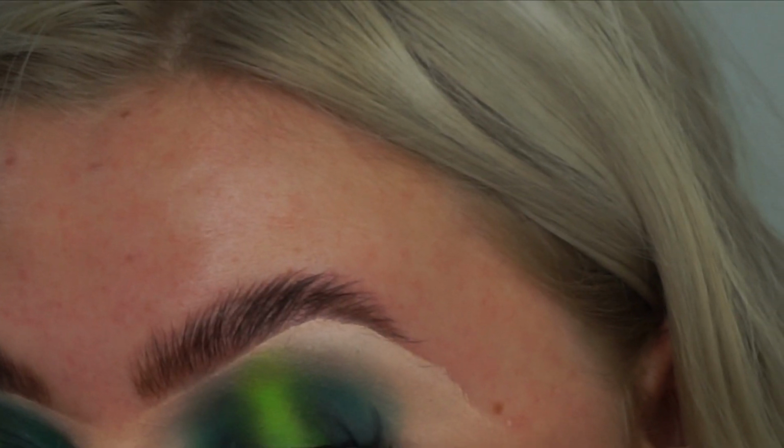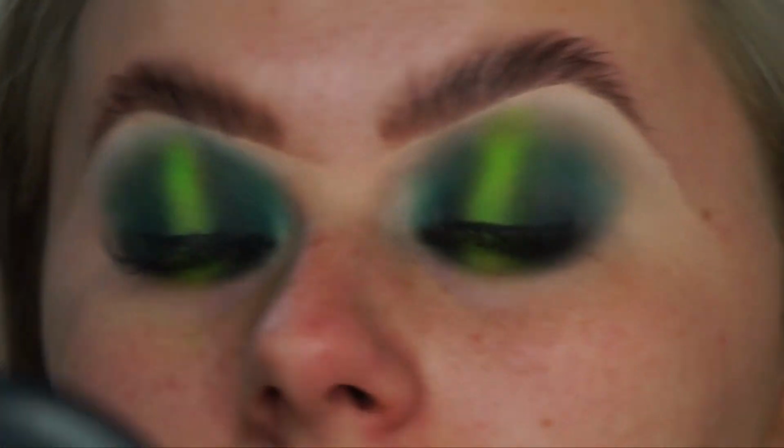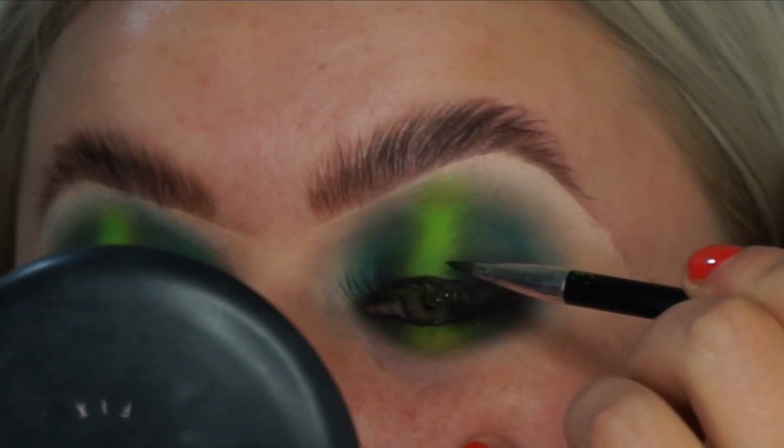Does anyone else forget to breathe when they do their eyeliner? I'm like, and then I realise I'm not breathing. I'm like, I've got to breathe.